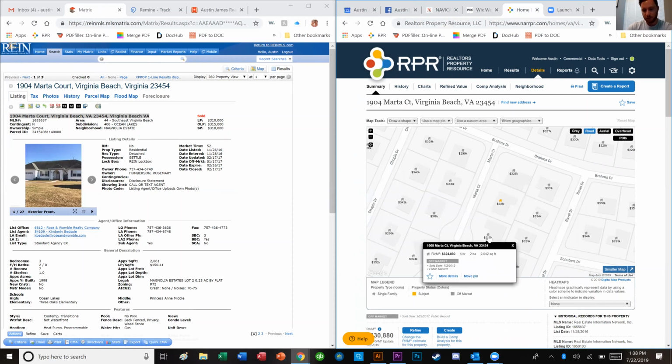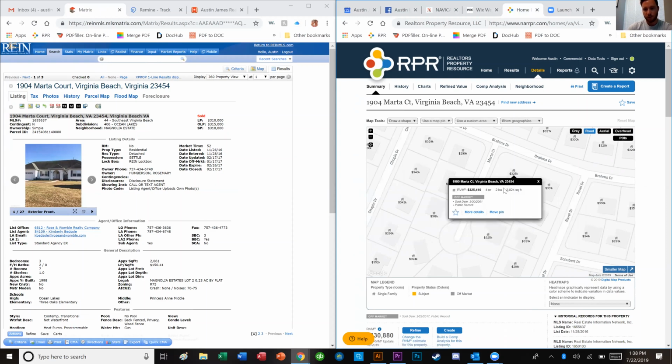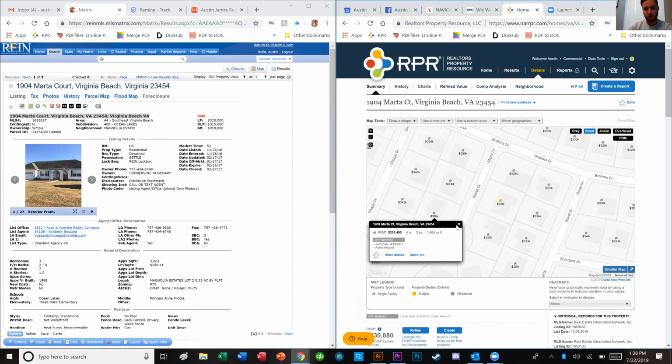Now if I click on it, it'll show me the differences: 4-bed, 2-bath, 2,000 square feet. This is 3-bed, 2-bath, 2,000 square feet. And this one right here is 4-bed, 2-bath, 2,000 square feet. So they're all roughly the same size house, except that one's quite a bit smaller, and so that makes sense why the price is down. That is smaller as well, and then that is smaller as well.